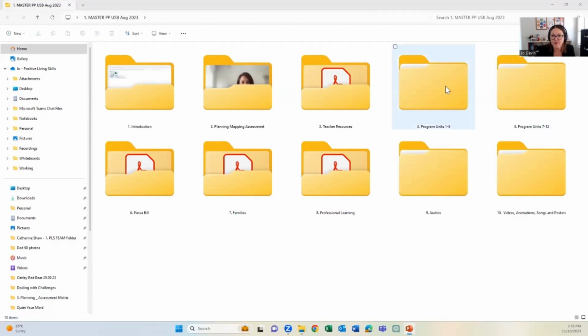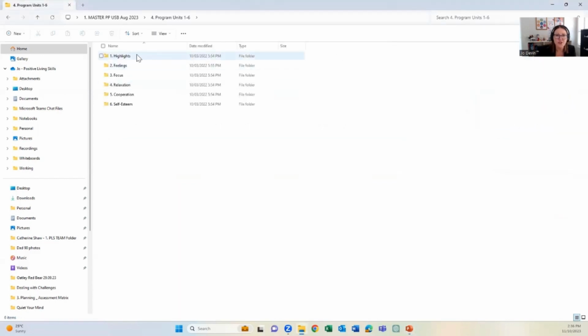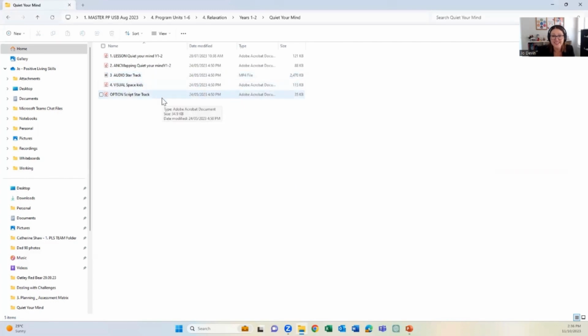So these 2 folders here, they're the main folders that you're going to access as an educator. The other information is additional and you might come to it, but the main place you're going to stay focused in is this. So I'm just going to open, so this is units 1 to 6. So these are the core units that cover foundation to year 6. I'm just going to go to relaxation. I'm going to years 1 and 2, and I'm going to look at Quiet Your Mind. So I'll show you 2 of the lessons.